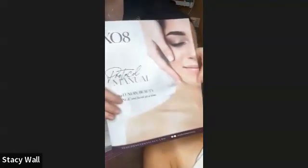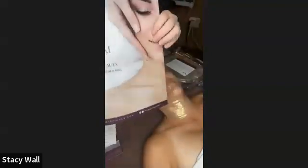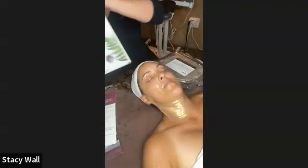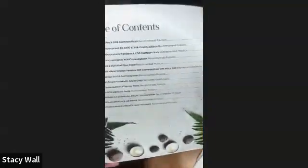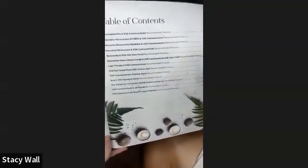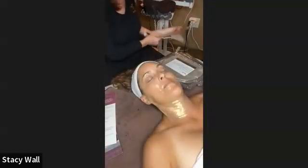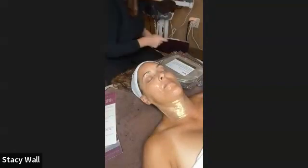Awesome. So just what I'm following right now. Think of this manual as an incredible recipe book. You guys can add to this. It's got everything in here. Basically, if you see the table of contents, you see all that's in here. We have microcurrent and regenerate. Yeah, thank you, Stacey, for showing that. There are so many different options in there for them to take what they're currently doing in their treatment room, mix and match, and really come up with your own perfect custom facial.